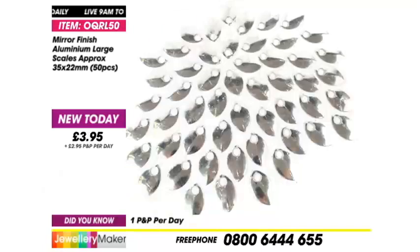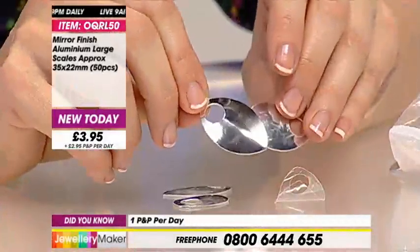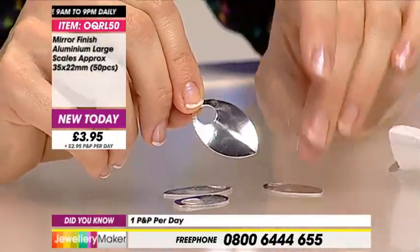These are the mirror effect chainmail, silver coloured aluminium large scales. But don't forget to take your little plastic film off so you see that lovely shine. See your face in them. They're beautiful. Take off that plastic cover. Alrighty.